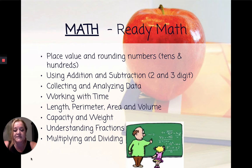So being able to identify if you have 75, round it to the nearest 10, and I want them to be able to know that 75 falls between 70 and 80, and then figuring out which one is closer to it. We go ahead and round into the hundreds, and we even did the thousands. Using addition and subtraction for 2 and 3 digits. The regrouping, I'm noticing, is still a little bit tricky for a lot of them.